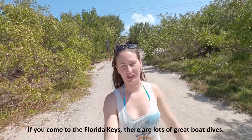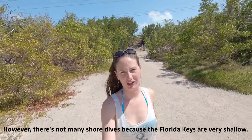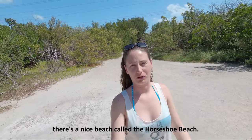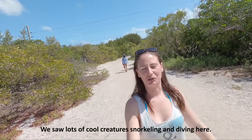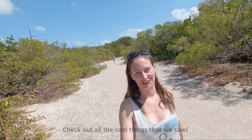So if you come to the Florida Keys, there's lots of great boat dives. However, there's not many shore dives because the Florida Keys are very shallow. But if you are in the Big Pine Key area, there's a nice beach called the Horseshoe Beach. There's a nice quarry here so you can dive down to about 30 feet. We saw lots of cool creatures snorkeling and diving here, so it's really fun for the whole family if you want to come snorkel here and spend the day. So check out all the cool things that we saw.